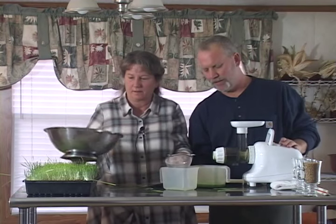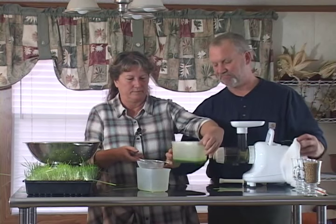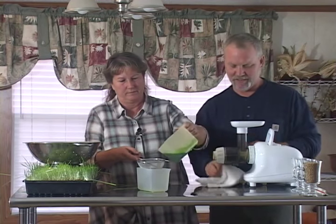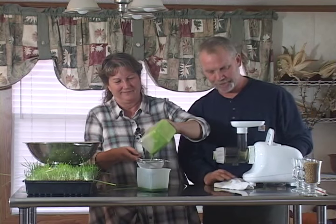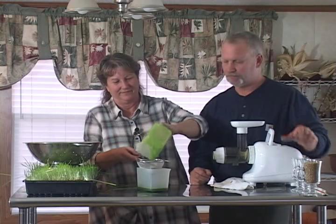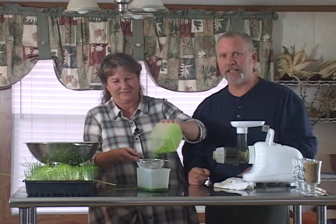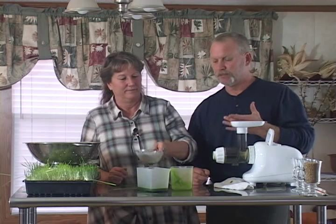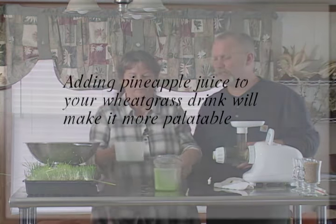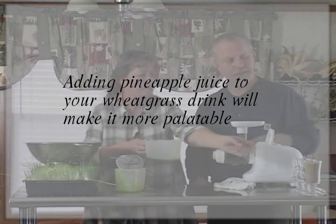Okay, looks like we've completed the task now, and we've got just a little bit of juice. You can see we cut that whole flat of wheatgrass over there, and now we've got approximately 2, maybe 3 ounces of juice. Nora's straining it right now. There's still a little bit of extra pulp. Remember, we want to get all the pulp out when we get ready to use it.